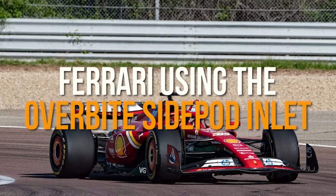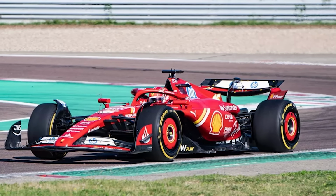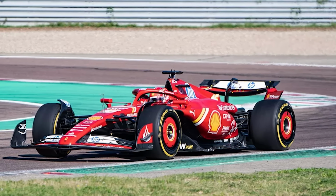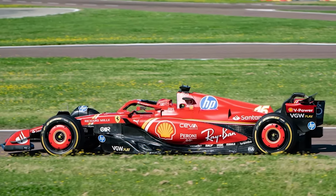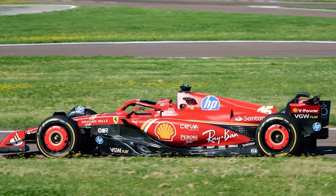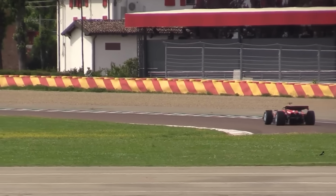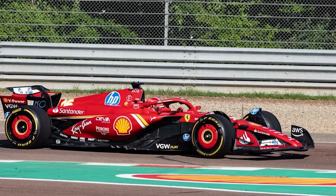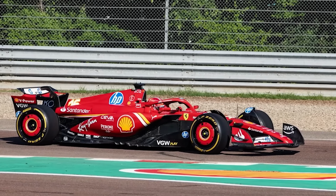They've changed from the underbite to the overbite, which will have a big effect on how the air flows over the side pods on its way to the rear of the car. Ferrari aren't going to be changing the layout of their internal cooling though. Mid-season, that's just too big an expenditure for not enough performance gain. They will be changing the profile of the upper surface of their side pods though, to improve the airflow over the car and adapt to the changes further forward in the overall aero profile.